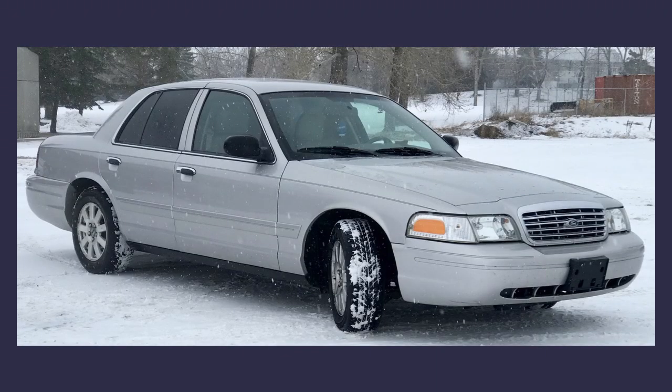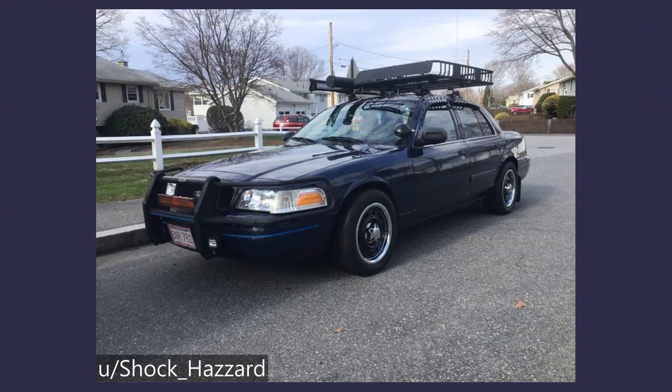Number 3: the Crown Victoria LX. These cars were favored among older drivers, and therefore are usually well taken care of and not beat on like the police interceptors. They also have more creature comforts, like comfy seats, a better stereo, automatic climate control, and softer suspension.